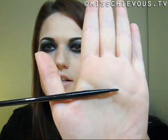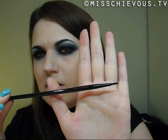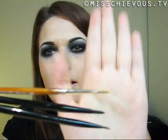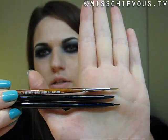I often get questions about what this brush is because I use it a lot. This is the Illamasqua eyelining brush, and I don't know exactly how much it costs. You can check it on the Illamasqua website. You don't have to get this exact one. You could also go to an art supply store and get an artist brush, something like this. It's good to get a few different sizes. The one from Illamasqua is a bit on the thicker side, and you can get a couple of thinner ones.